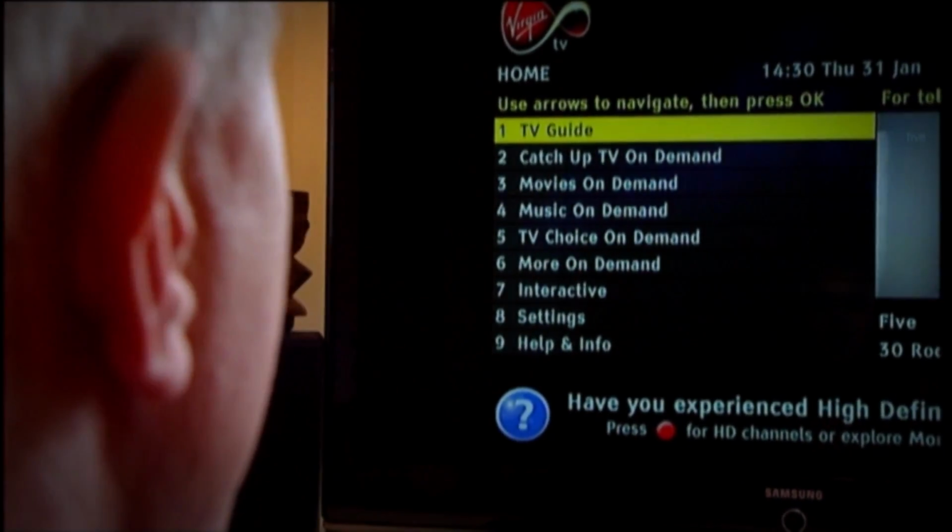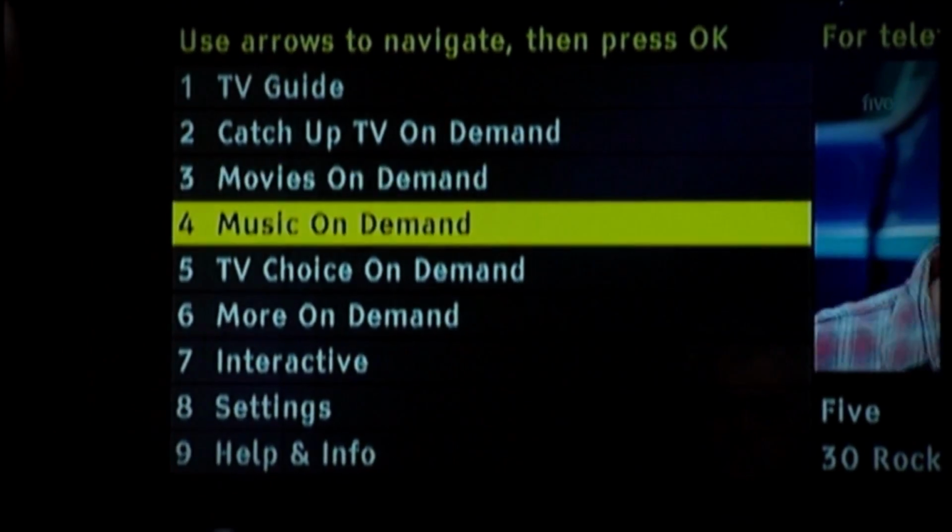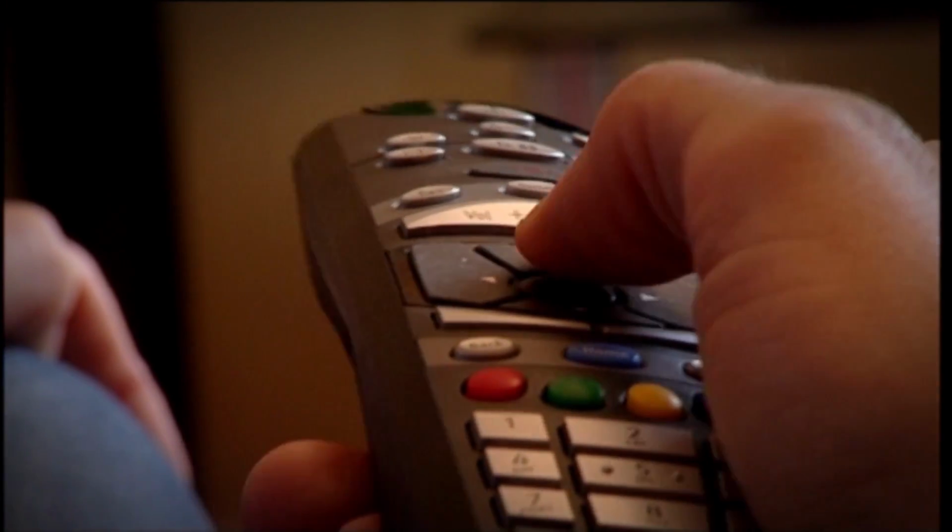Trouble is, compared to Sky, you're always noticing stuff you're not getting. You're only down now to 1 HD channel, for example, from the BBC. Perfectly good channel, but I want more. What you do get, though, is Virgin's unrivaled on-demand service that gives you instant access to a huge library of programmes and movies.